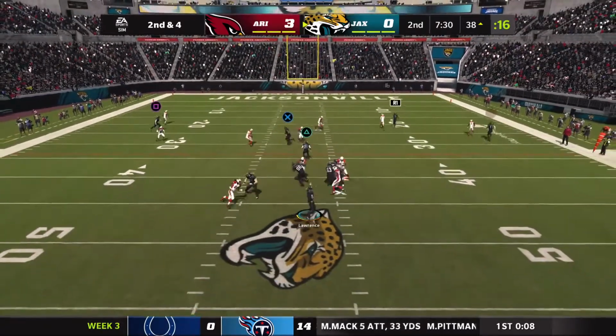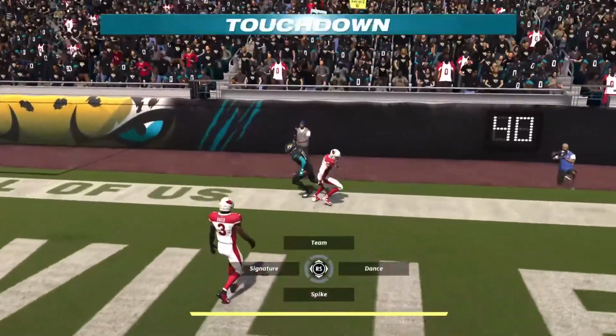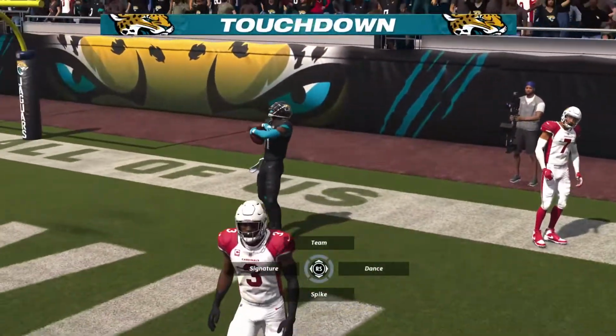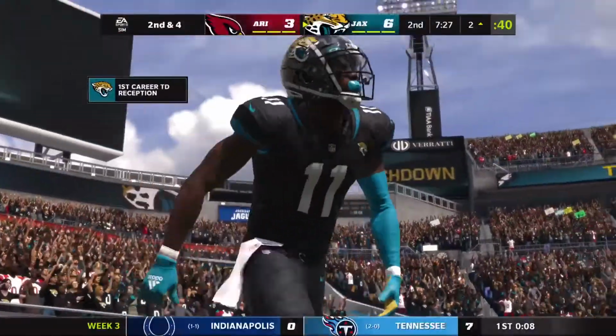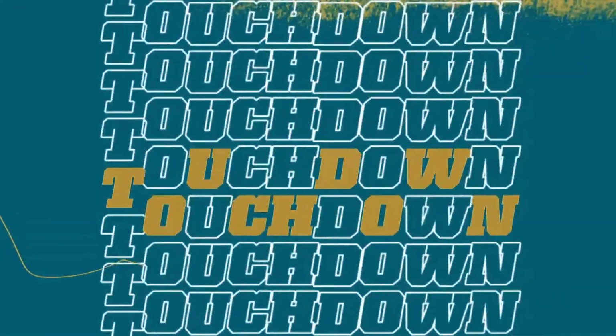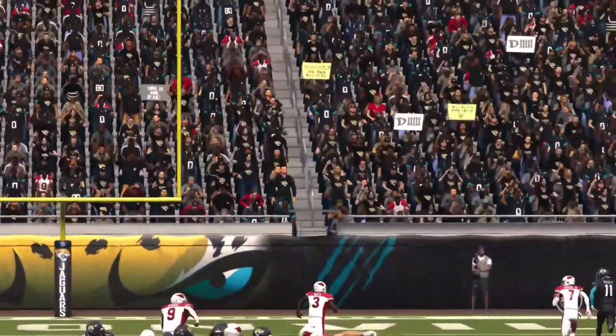Now Lawrence. He'll take his shot for the end zone. Got his man. It's caught. Touchdown, Jaguars. Henry Ruggs. His first touchdown here of the new campaign. And the Jaguars have taken the lead.